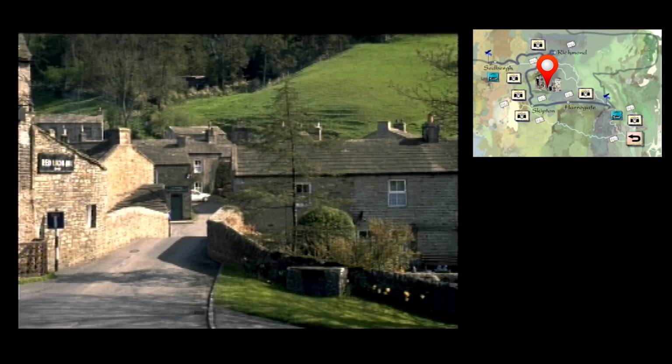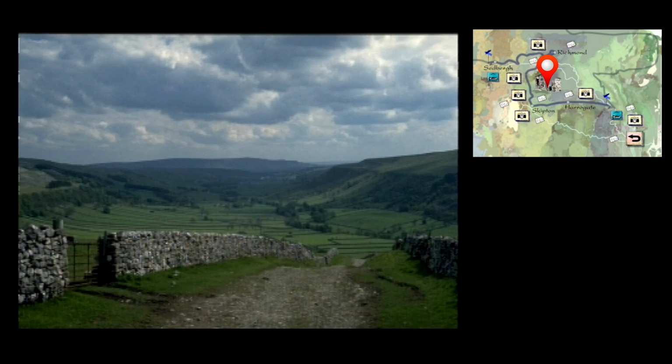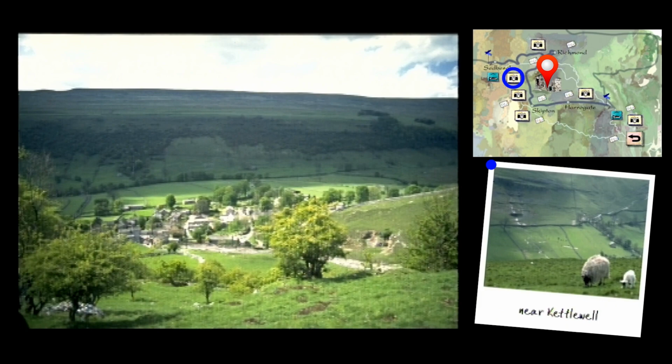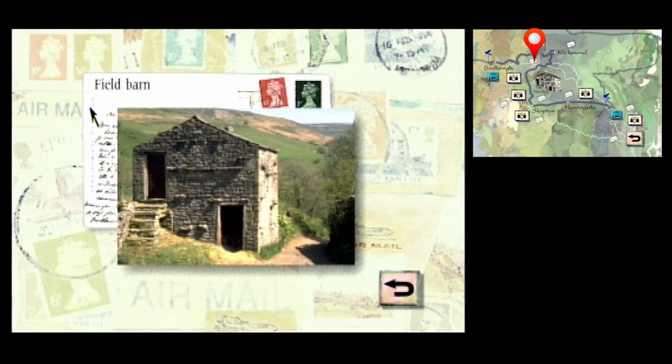I journeyed south through a long river valley known as Wharfdale. Dry stone walls are so vital to Yorkshire scenery that farmers can receive government grants to repair them. This 200-year-old field barn was used to house cattle and hay over the winter.